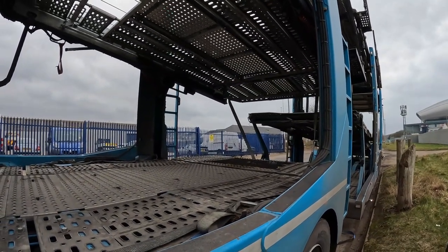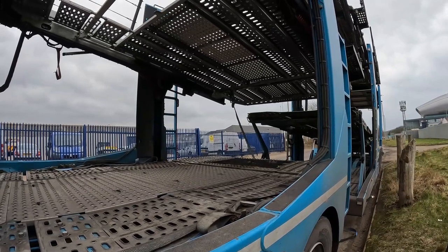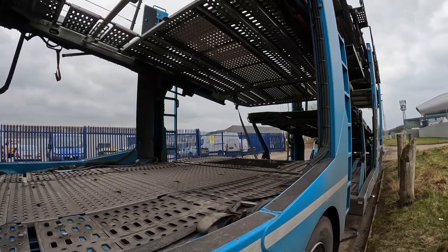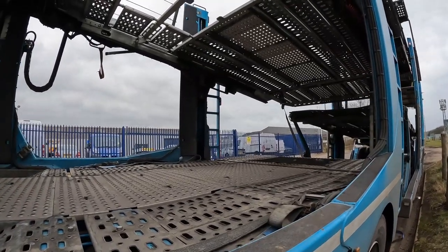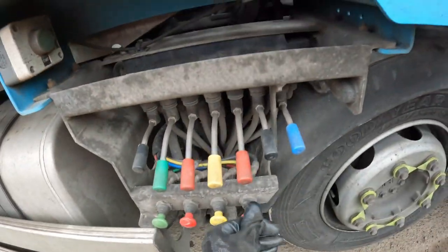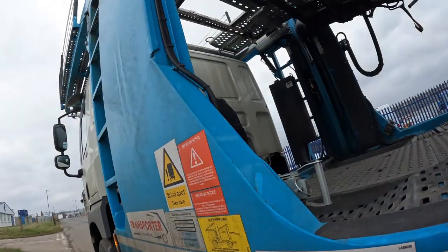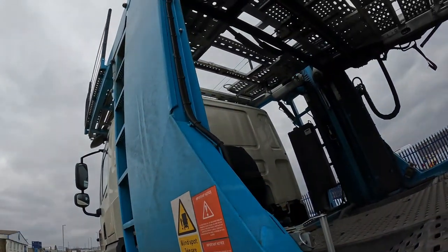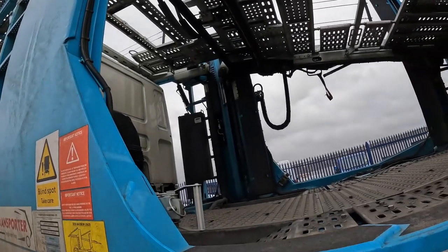Deck 6 to connect it to the trailer. Drop that. Make sure this black one is angled right, angle on the peak. Get a good angle. Down to the next.